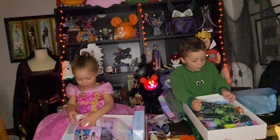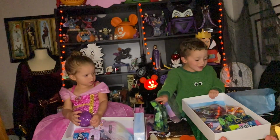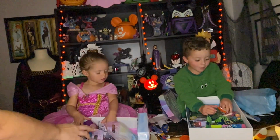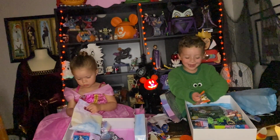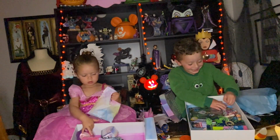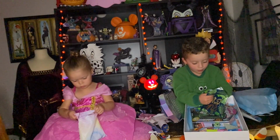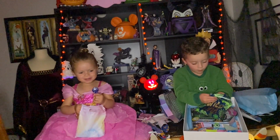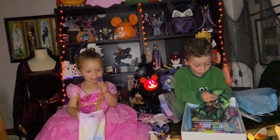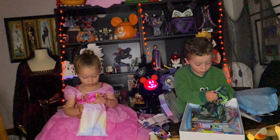Oh, open the little bag. Peter opened it. Look what Peter's opening. What did you get? Oh my gosh. SpongeBob SquarePants! Here, I'll take this. You open your bag. Oh, you got a sucker. Lollipop. Well, let's see what else you got in there first. Let's open the whole bag before we start looking.